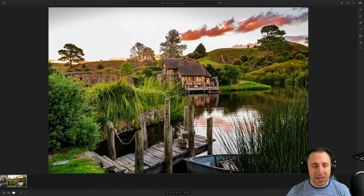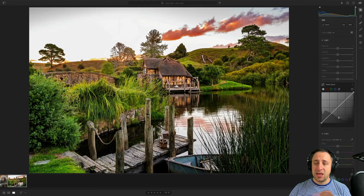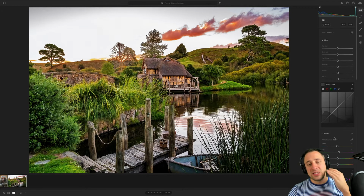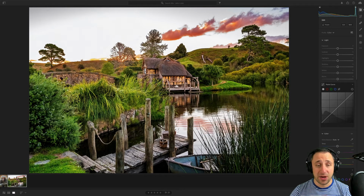So composition wise, great. Technically great. Post-processing, nothing much I can add. A lovely natural edit, but still with a nice hint of contrast and saturation. Could the white balance be different? No. Anytime I check a picture and go into the color and switch it to auto, when it stays pretty much the same with just a few points here and there, I know that you've done it well. And that's the case right here.